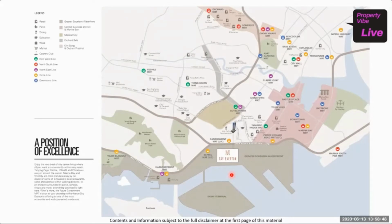And if you look at the surrounding itself, you'll be surprised that a development located in town is surrounded by some greenery, which is kind of rare, especially when it comes to developments in the town area. You can see here, over here, and here as well. In fact, right on our doorstep, just outside the development, is also a reserve greenery land.